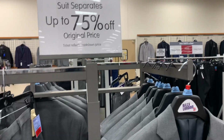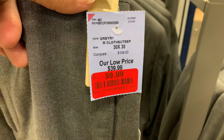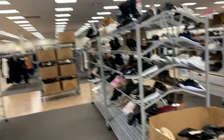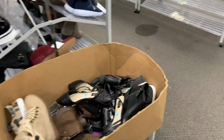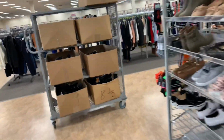Let's go aside a little bit on this clothing. We got a Calvin Klein, and it is the price of $9.99. Wow. All right, let's go back and let's see what we find in the women's section. And also, as you can see, they are also restocking a lot of good stuff for women's, and I hope we can find something really good in here.